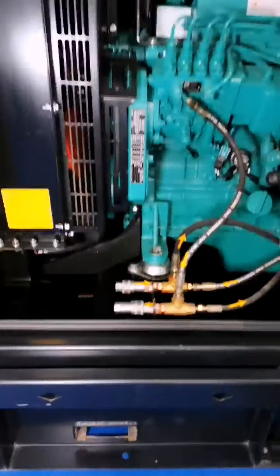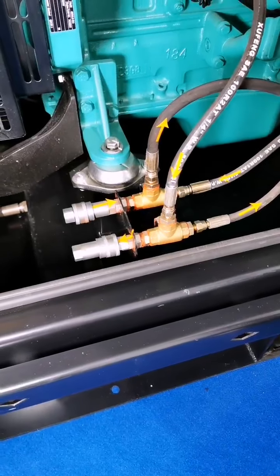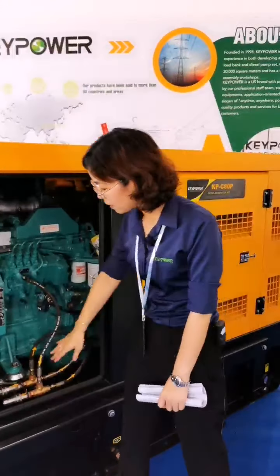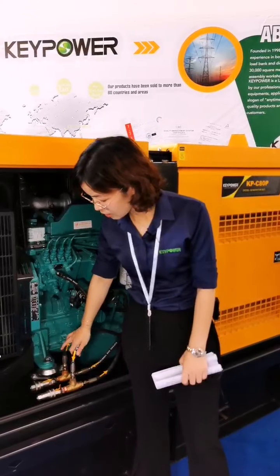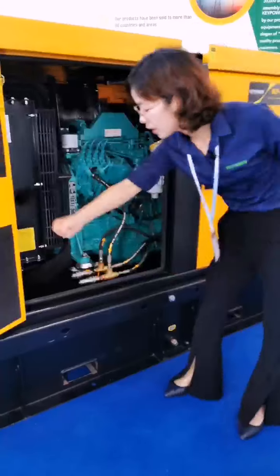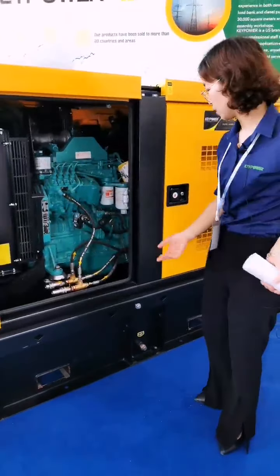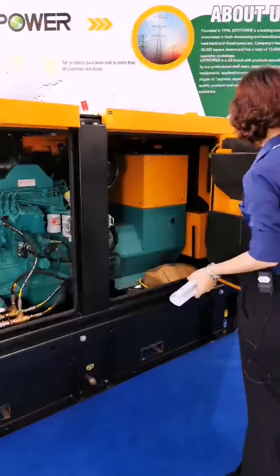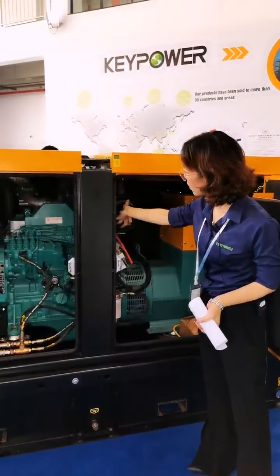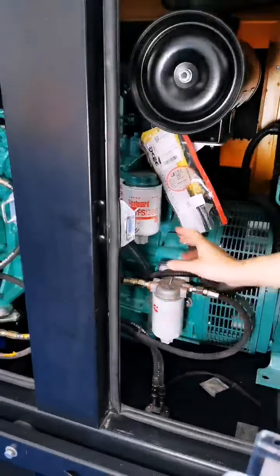The fuel tank on the base is good enough for 12 hours of running. If you need 24 hours or 48 hours, it can be optional. Besides it, we use a quick connection for the storage fuel tank, so it can be connected to an external fuel tank. The door can be opened widely, so when you need to change the air filter, fuel filter, or oil filter, it's quite easy.